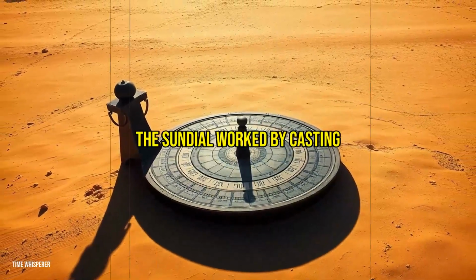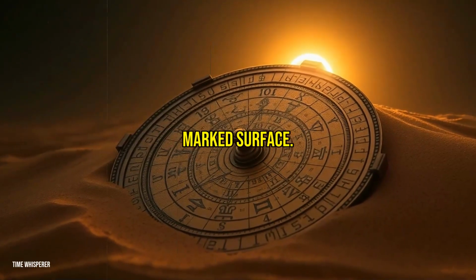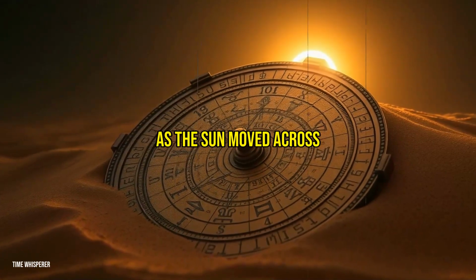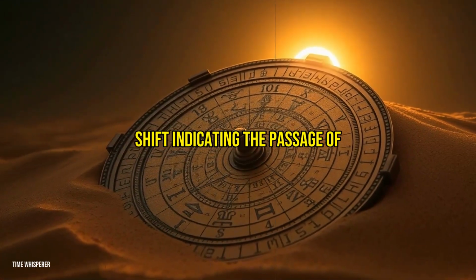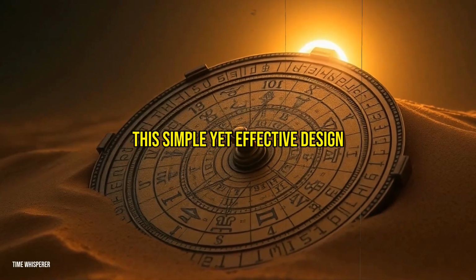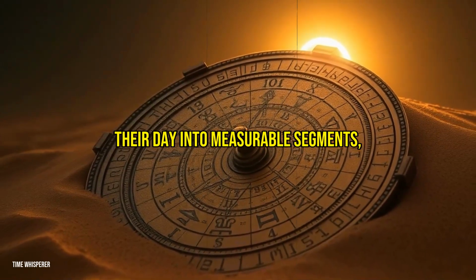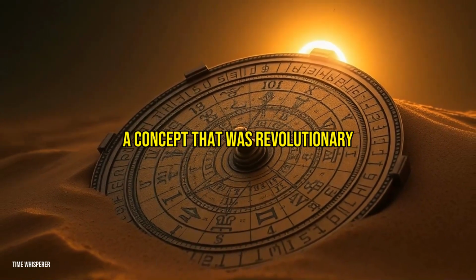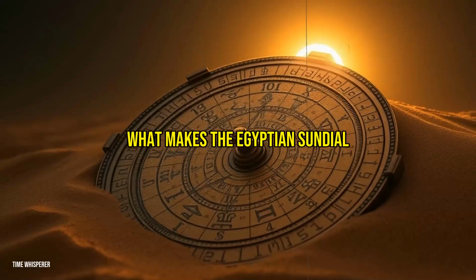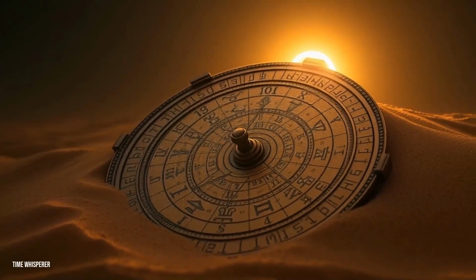The sundial worked by casting a shadow from a gnomon, a raised pointer, onto a marked surface. As the sun moved across the sky, the shadow would shift, indicating the passage of time. This simple yet effective design allowed the Egyptians to divide their day into measurable segments, a concept that was revolutionary for its time. What makes the Egyptian sundial particularly fascinating is its precision.